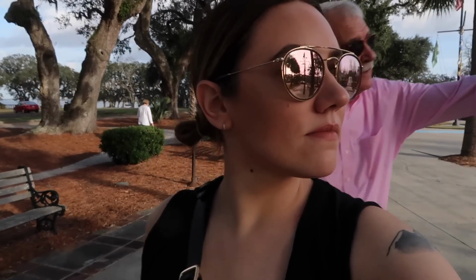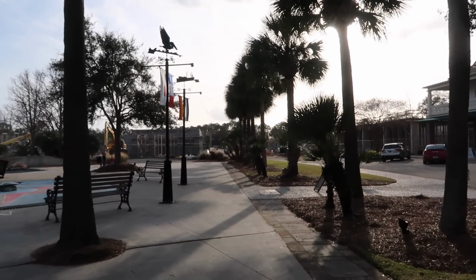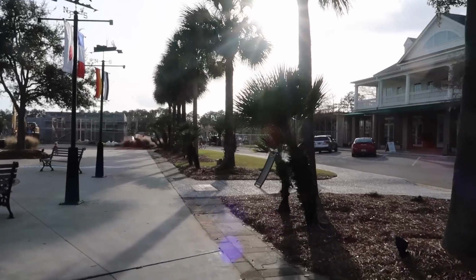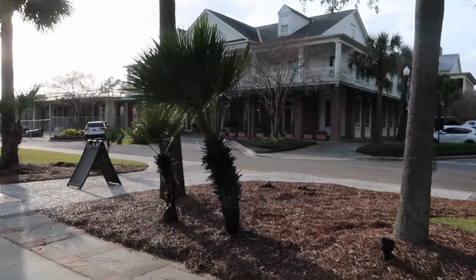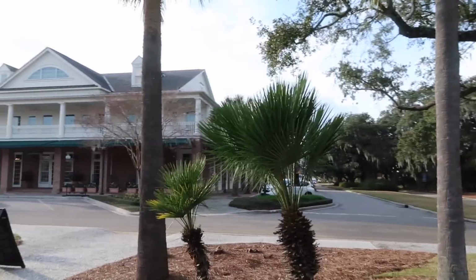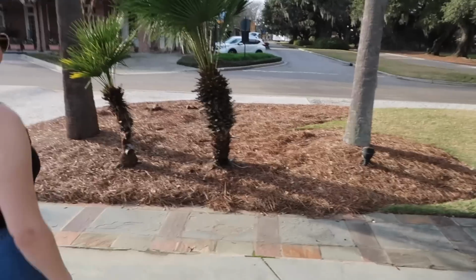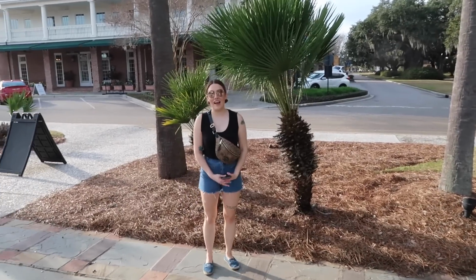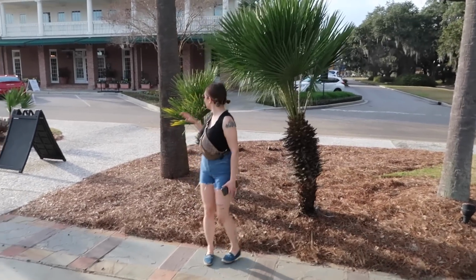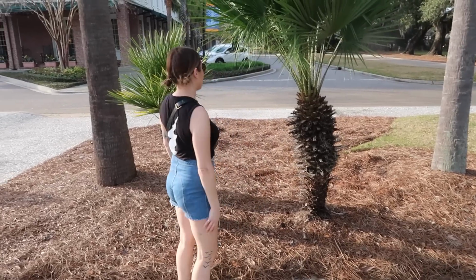Look at these trees right here. The little baby palmettos? Yeah. These look cute. Oh my goodness, they're little babies. I don't know if this camera, the sun might be too, hold on. Look at this tiny little, Dad, can you record me just for size reference? Sure, yeah. We all know Katie's height. I'm 5'2½". Look at this. They're so cute. Can we take them home? No.